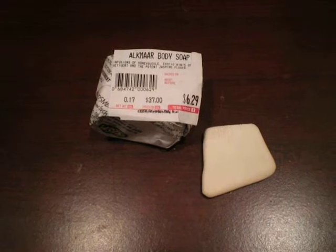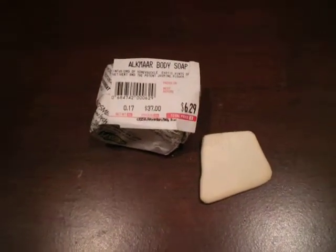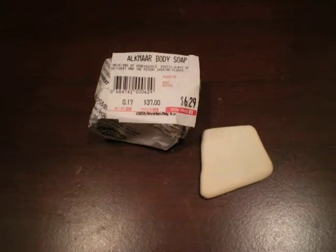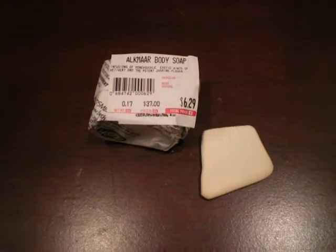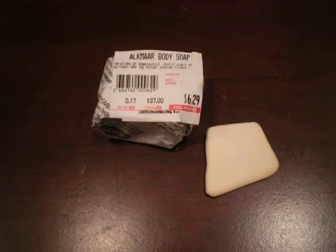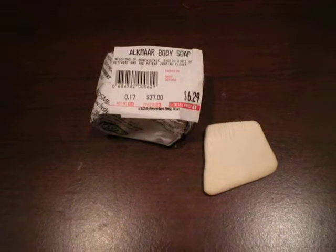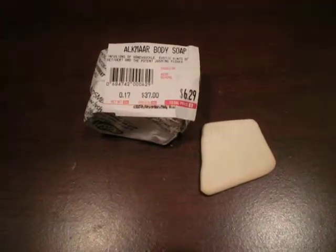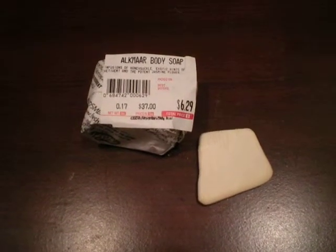So unfortunately, this one out of all the soaps that I have tried so far is probably my least favorite. Again, it smells really good, but the smell is just so faint, and it's not the most skin nourishing. But again, it can be a pro depending on what else you are using in the bath. If you like a really strong scented bubble bar or a bath bomb, that can be a good thing. So it's just really what your personal preference is.